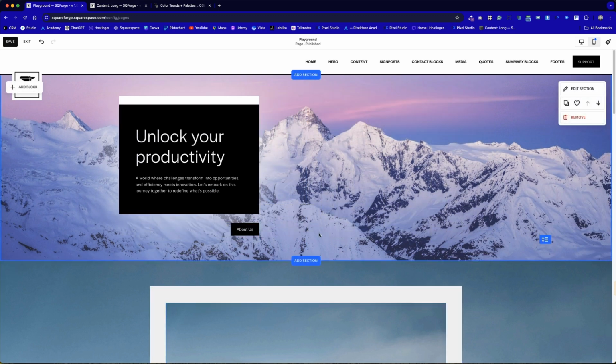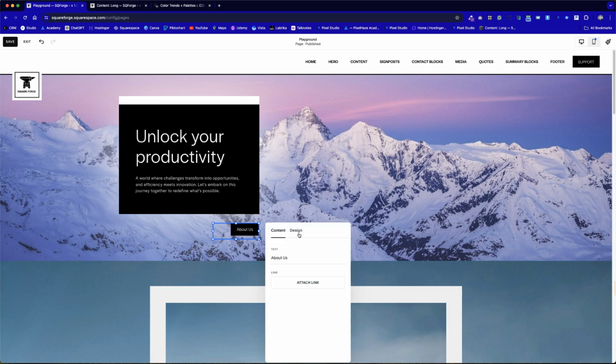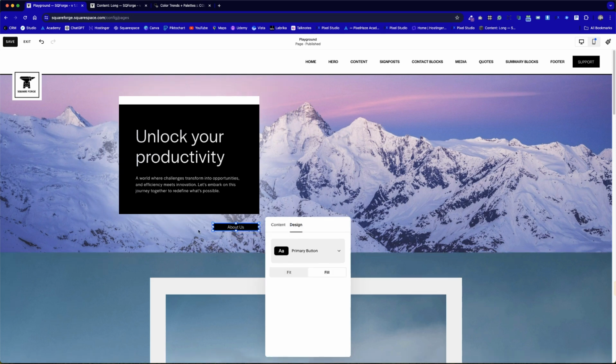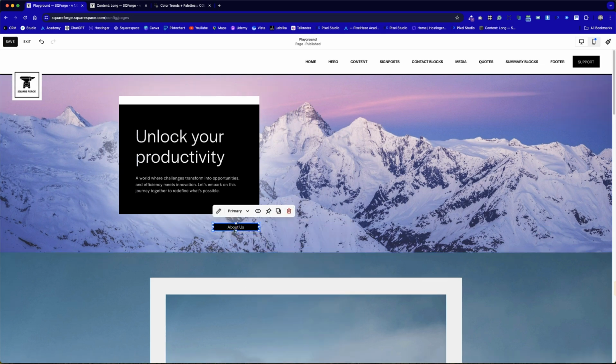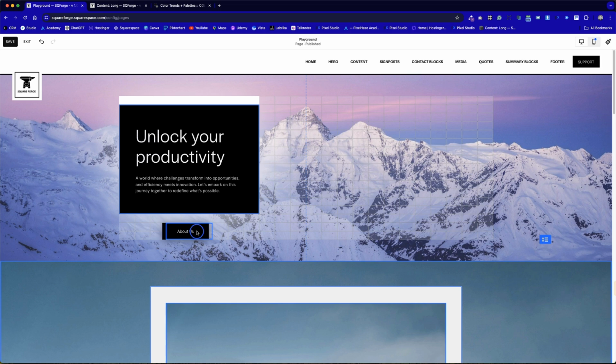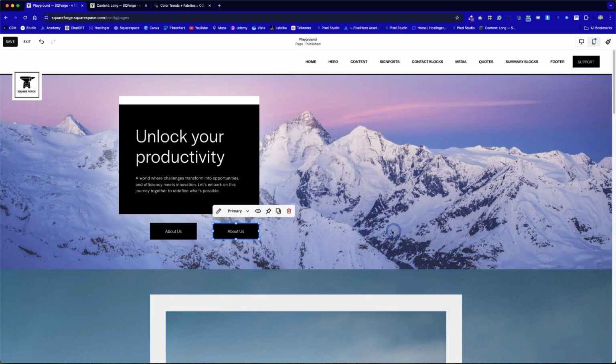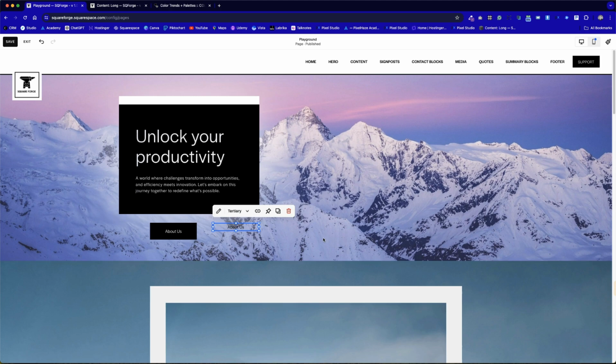I could decide to break off the button, should I want to, and I'm also going to edit this button, go into Design, and I'm going to get it to fill that content block. A chunkier button is just what I need in this case. I'm going to take it a step further, and I'm going to duplicate this button, and I'm going to have a second button, with this one being a secondary or even tertiary design style. I'm going to go for secondary, which gives it an underline effect.